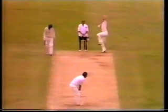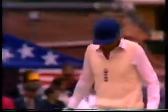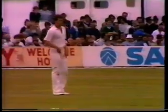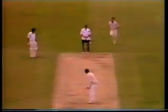It's to be McDermott now. He's going to bowl to Gatting. A pretty good hook of Mike Gatting. McDermott to Gower. It's an elegant stroke. All the time in the world. Lovely shot. Easy for there, they just race away over the boundary.